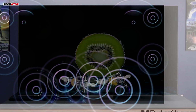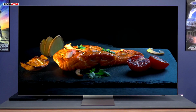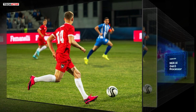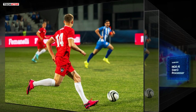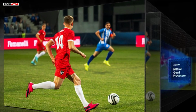In conclusion, the Samsung 85-inch class QN900D Series Neo QLED 8K Smart Tizen TV is an absolute powerhouse in the world of home entertainment. From its breathtaking 8K resolution and AI-powered features to the immersive audio and smart capabilities, this TV stands as a benchmark for what premium television technology should be.